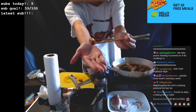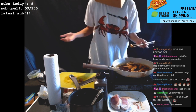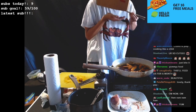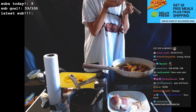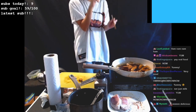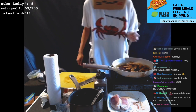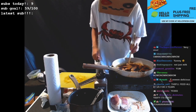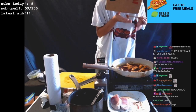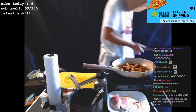Here you go, chat. All of this, just for this. Why are you moving around as if it is cooking? Because I need to get the sauce on it, bro. The sauce is kind of shallow. Okay, that's actually really good. I thought I like overcooked it, but it's actually good. The day is saved. The day is saved. Everything is great. That's so good. More and more.